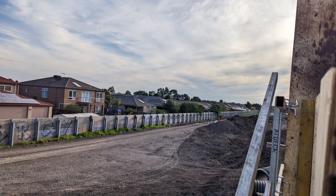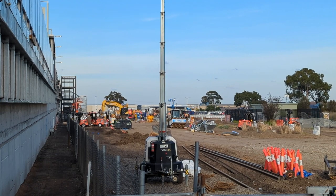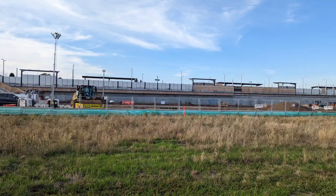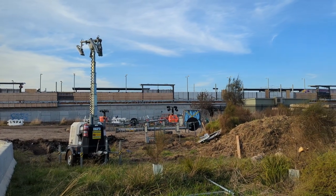Now time for a little tour. As usual, still a lot of work needs to be done on opening day at a new station, but it felt like in particular a lot of work needs to be done at Deer Park. For instance, there was actually a temporary stairway exit out of platform 2 because still there is no ramp access at the platform, and it meant you needed to walk a long way around if you wanted to get from platform 2 to platform 1.